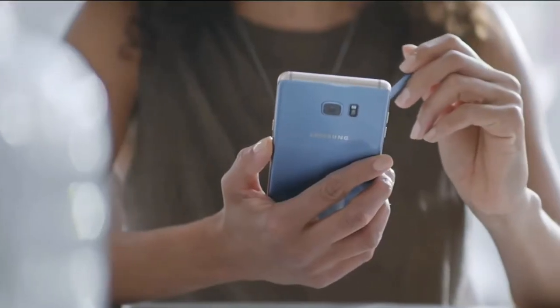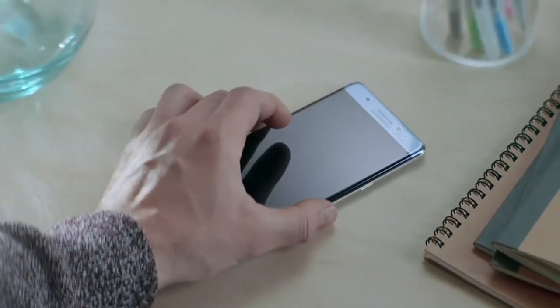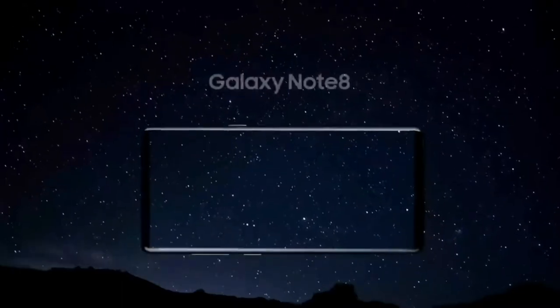The new Galaxy Note 7 puts a world of big ideas in your hands. Because to make it big, you don't just need a big smartphone. You need a smartphone that thinks big. Samsung Galaxy Note 7. The phone that defined big just got bigger.